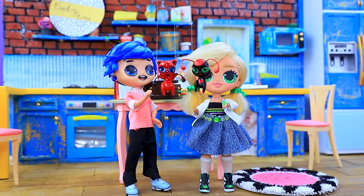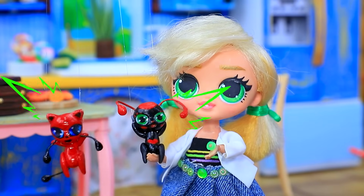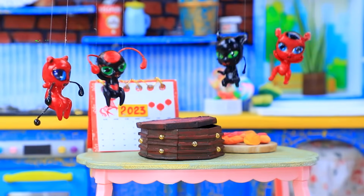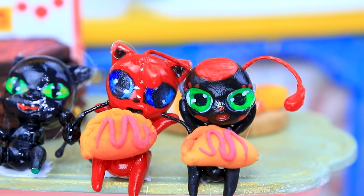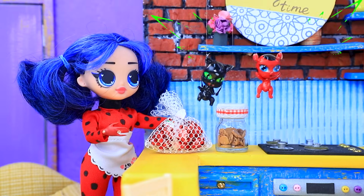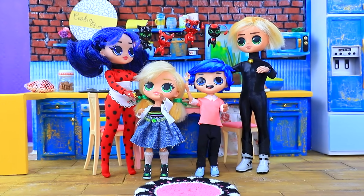Their Kwamis immediately appeared. Hello. Hi, cutie. We are your new friends. How cool. Are they our new Kwamis? Help yourself. Good. But Tiki and Plague don't want pies. You know what we love? Cheese and cookies. Theo and Emily have superpowers now.